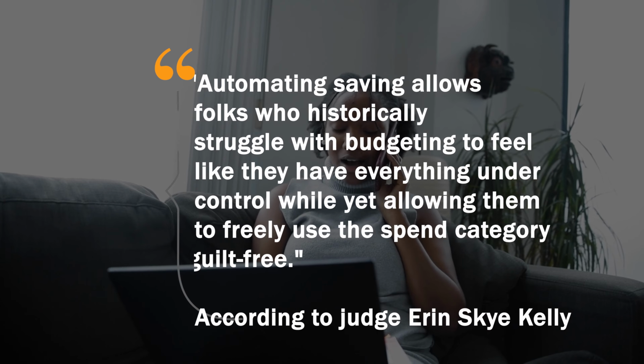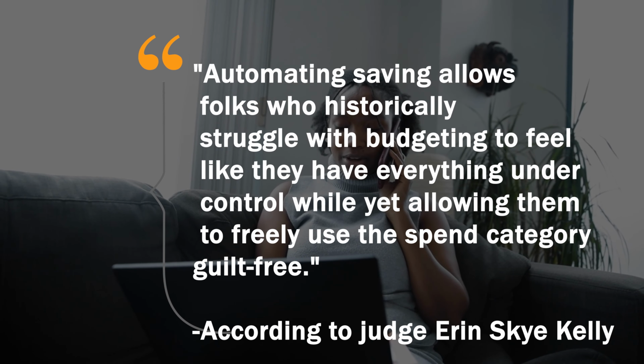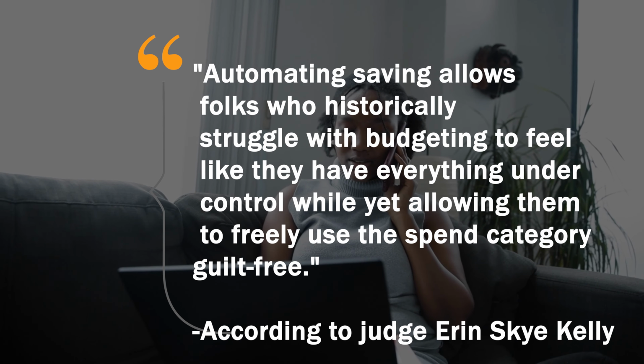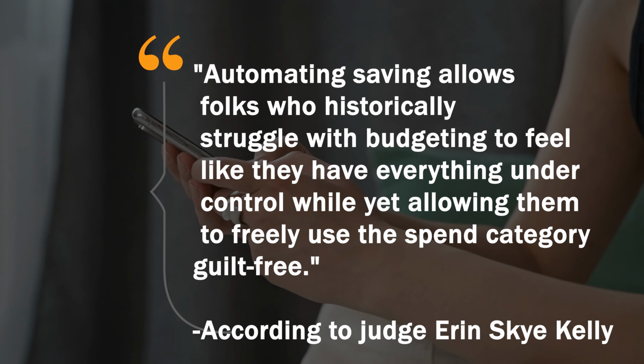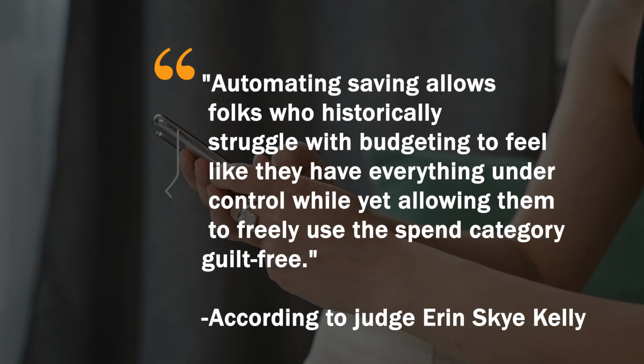According to Judge Erin Sky Kelly, automating saving allows folks who historically struggle with budgeting to feel like they have everything under control while yet allowing them to freely use the spend category guilt-free.